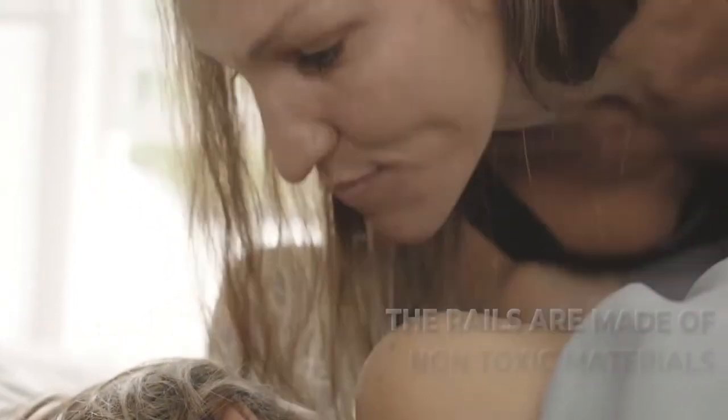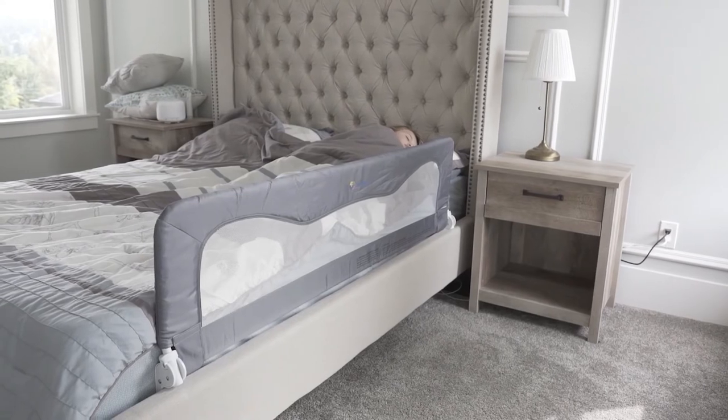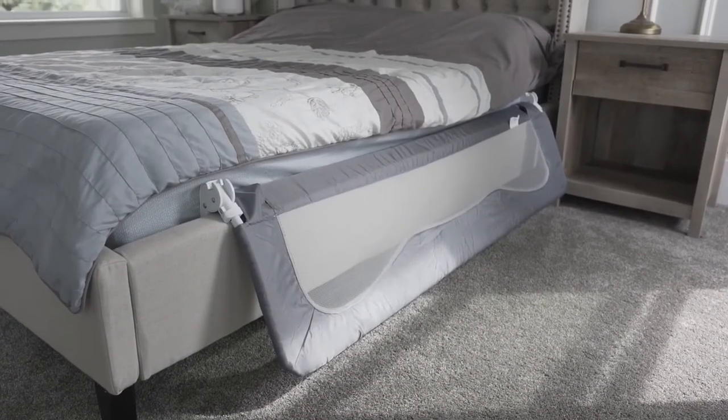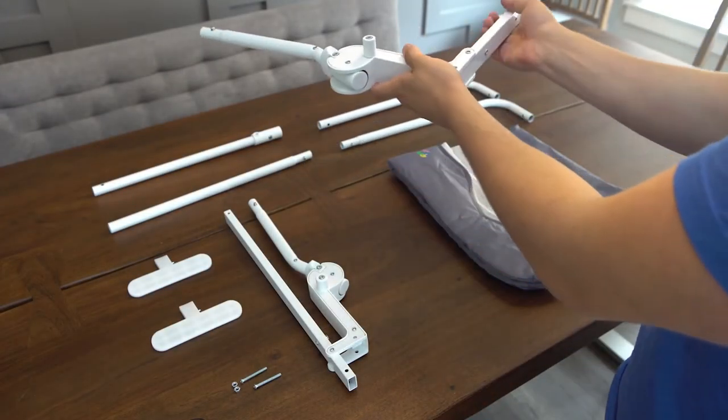Pros of the TopCraft Safety Guardrail include easy setup and installation, affordability, and an impressive track record of over 5,000 ratings, attesting to its popularity and user satisfaction. The see-through mesh construction adds to its appeal, allowing caregivers to keep an eye on their child while ensuring a secure sleep environment.